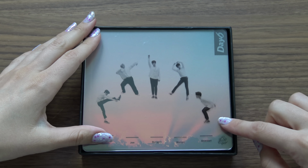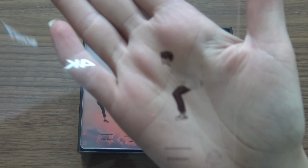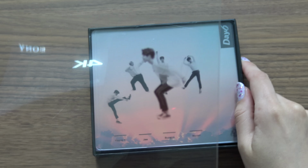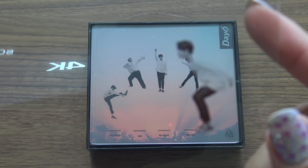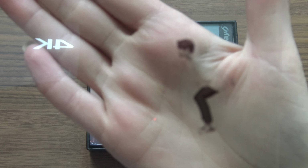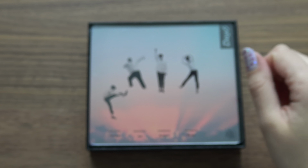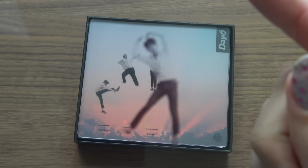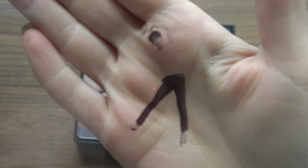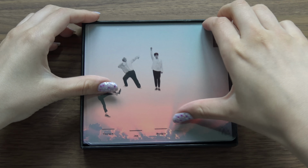I know he's about to jump, but it looks like he's crouching down to do something else. Let's just do it like that. Oh, it's so cute. Can you focus? There we go, yes. Awesome. Nice. This is so awesome.